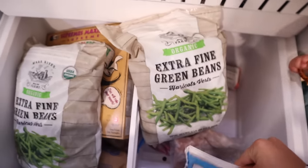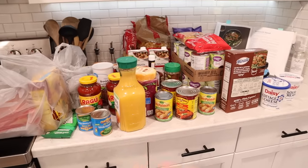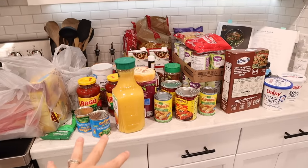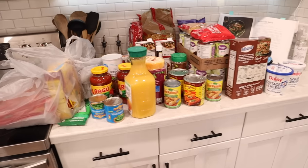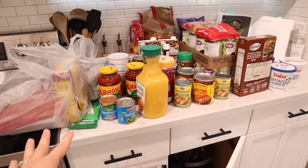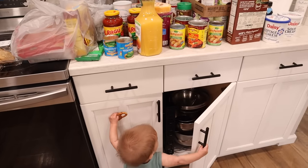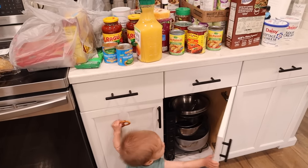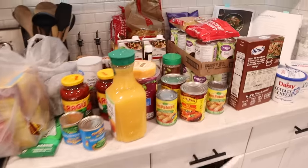That's been one of my favorite snacks in the evening, is to just make a big smoothie. So there's no organization over here. I just have everything stacked on this counter, but this is everything that I got from Walmart. I ran in Walmart after Costco and just got a couple more grocery items that we needed, and Levi's down here getting in the cabinets. That's his latest discovery, is that he can open up cabinet doors and drawers, so he's been getting into everything.